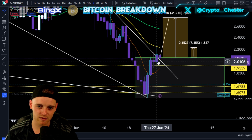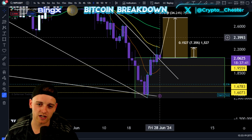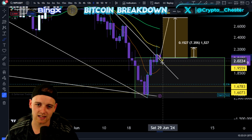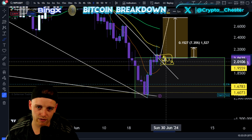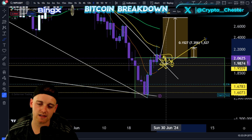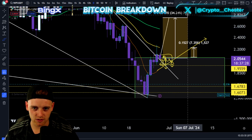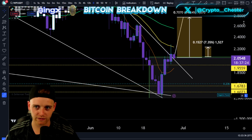But again, we are seeing resistance off that right now, so we need to be vigilant here. Ideally, what we want to see is a little bit of price action, a bit of consolidation in this area, and then a couple of wicks to the downside, bouncing off the 7 SMA, and then we're good to go to the moon for this position. That's what I'm looking out for there for WIF.